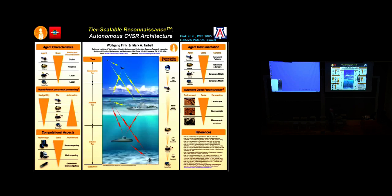That scenario, of course, translates not only to earthly scenarios, but also to the maritime scenario, where you could look at space, aerial, surface, subsurface, and even ground crawlers on the ocean floor, looking for methane clathrates or looking for mines.